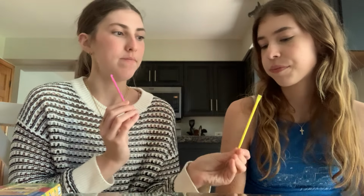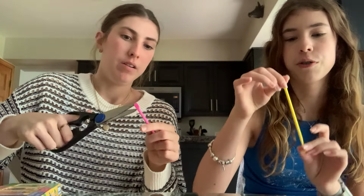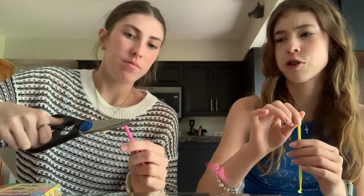What do you want to try next? We can just do the pixie sticks. Okay. Do you want pink? Yellow. I'll do yellow. Okay. Yeah, I just got these from like a Chuck E. Cheese type of place. That's why they're so small. Because I think they usually have bigger ones at Dollar Tree.